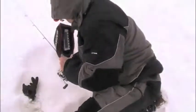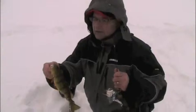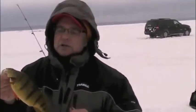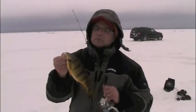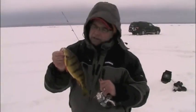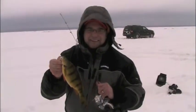Oh, there we go. Here we go. How about that? We're getting some nice fat perch like this too. Look at those orange fins, golden body. We got some beautiful fish on this lake here, up in, again, Grand Rapids, Minnesota.